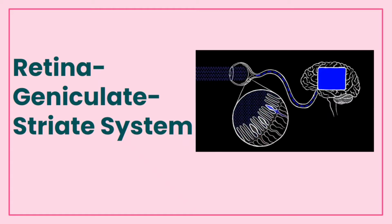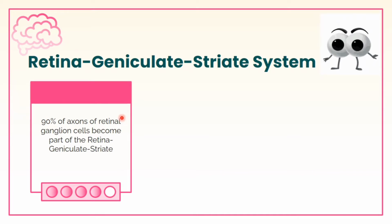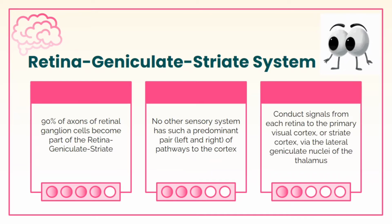Many pathways in the brain carry visual information, and by far, the largest and most thoroughly studied visual pathway is the retino-geniculo-striate system. Just a few facts about the retino-geniculo-striate system. About 90% of axons of retinal ganglion cells become part of it. No other sensory system has such a predominant pair of pathways to the cortex. It conducts signals from each retina to the primary visual cortex, or striate cortex, via the lateral geniculate nuclei of the thalamus. I know you're wondering, what is the primary visual cortex? What are the lateral geniculate nuclei? Let's dig in.